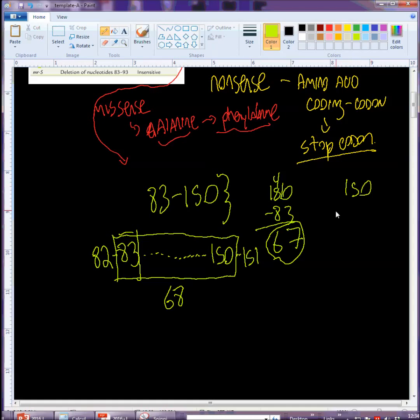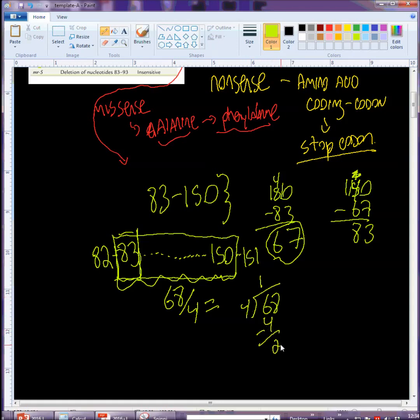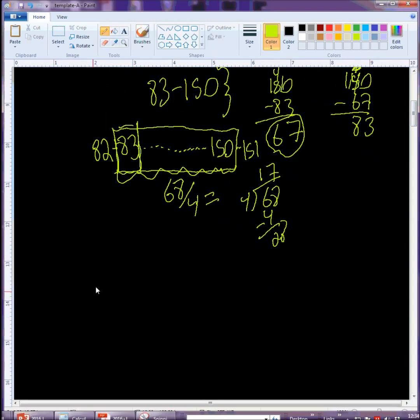So let me show you this again. 150 subtract 67, okay, that makes sense, 83. But we're actually losing 83 also, right? So we're actually losing 68 bases here. Now 68 divided by 4, what is that? Hopefully that's a nice round number. 68 divided by 4 is 17. So we deleted 17 codons exactly when we removed positions 83 to 150.